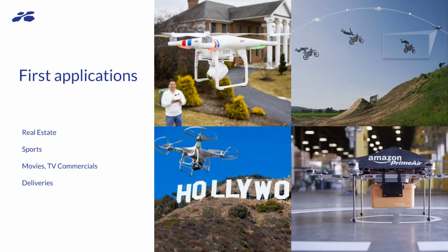We're seeing drones used for a wide variety of applications, everything from real estate, sports, movies, and TV commercials, and companies like Amazon are experimenting with them for deliveries. Really anything where you're just trying to get a sensor in the air gathering data, where traditionally you would have had to get a plane or a helicopter, pay for the jet fuel, pay for the pilot. Now it's just a much more straightforward process, much lower cost, and can really be done on demand and in real time.